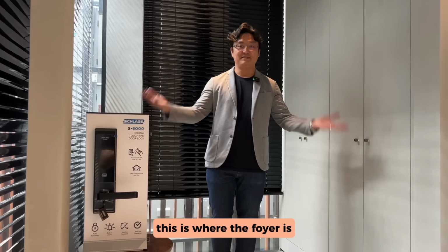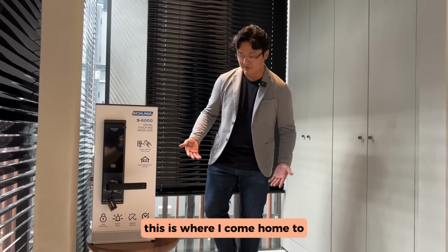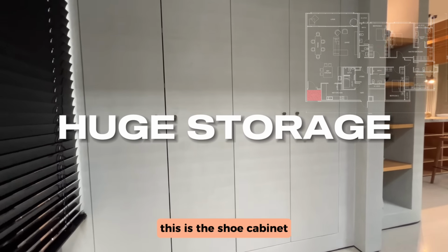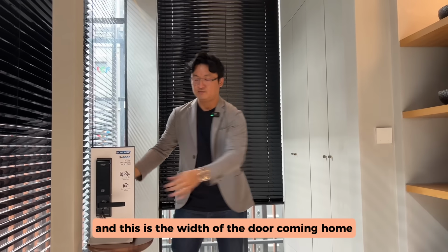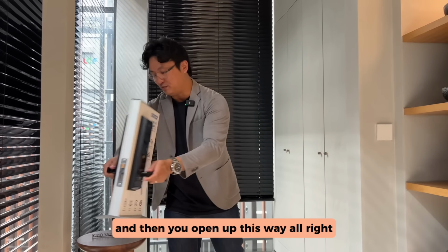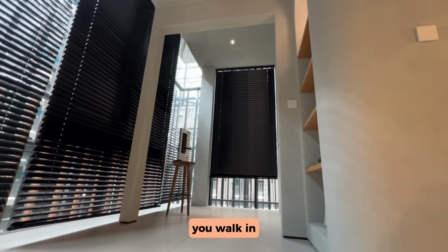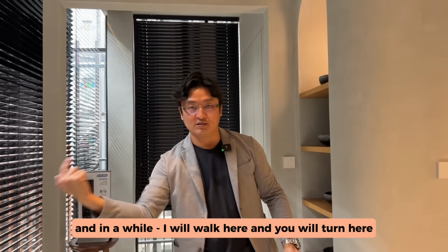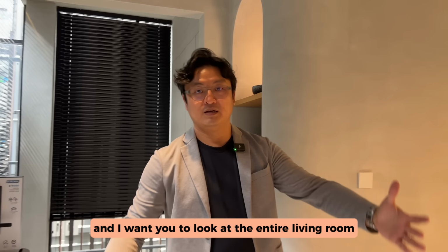Alright guys, this is where the foyer is. This is where I come home to, where I take off my shoes. This is the shoe cabinet, and this is the width of the door coming home. I think it should be this way. And then you open up this way, alright? So you come home to this wide door, you open up, you walk in, and in a while, I will walk here and you will turn here, and I want you to look at the entire living room.